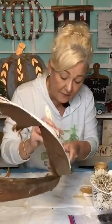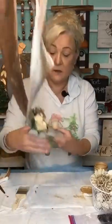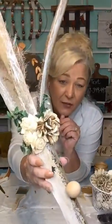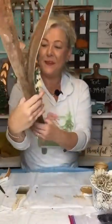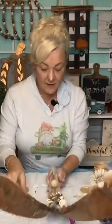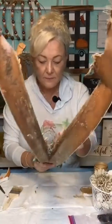So, like I said, these flowers are paintable. I don't know if you guys are going to see that. Can you see the gold on there? Pretty. Okay, good. So we got mixed things here.